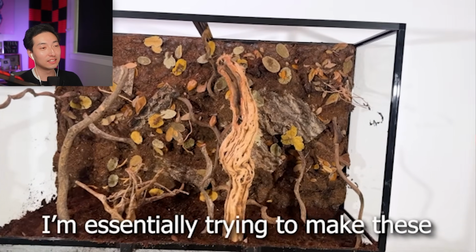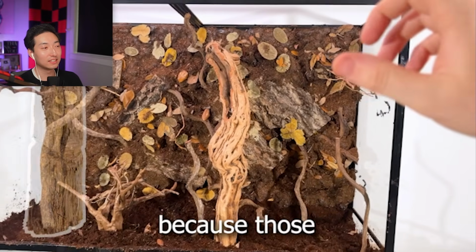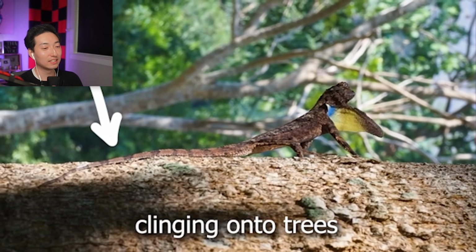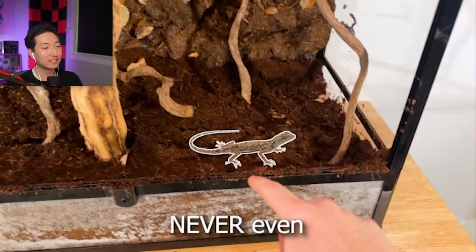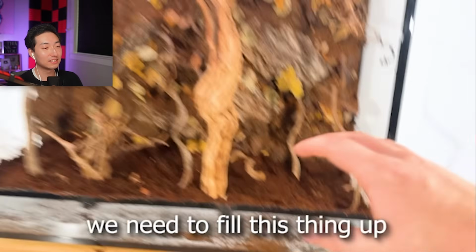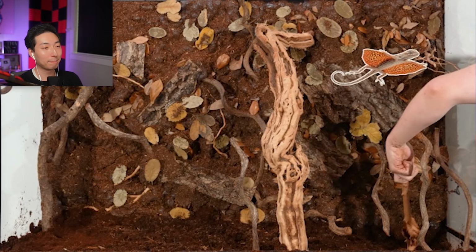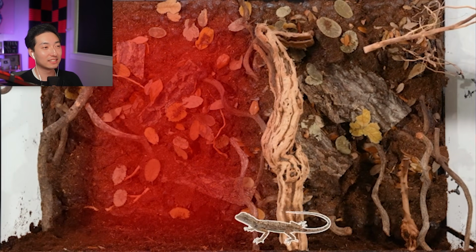You see, I'm essentially trying to make these things look like tree trunks because those dragon lizards we're getting actually spend their entire lives basically clinging onto trees. Yeah, they basically almost never even fly down to the floor. So yeah, we need to fill this thing up. But we still want to make sure there's enough empty space for our dragon to be able to fly around, so I left this area here open so that could hopefully happen.